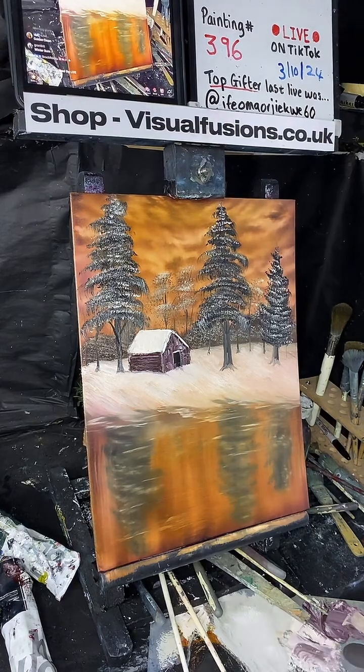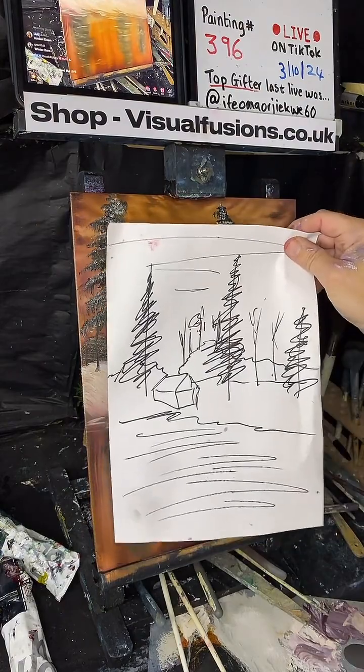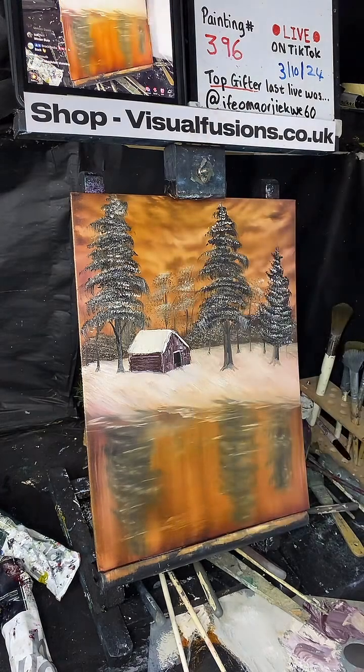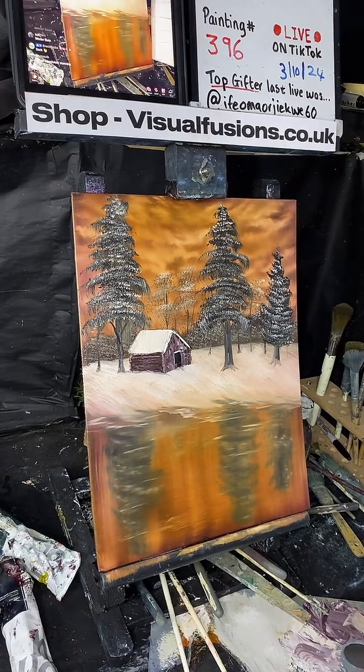Okay, so yeah. There's the layout and there's the painting. From that little, I mean, that took 30 seconds to do that. It's just a layout. Yeah. Wow, absolutely stunning. Thank you.